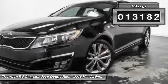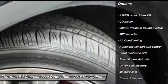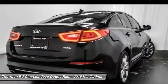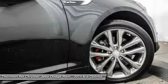Here are some of this vehicle's great options: power passenger seat, traction control, panoramic sunroof, dual airbags, air conditioning, front, power steering, four-wheel disc brakes, power windows, electronic stability control, security system. This beauty will make even your house keys jealous. Drive it today.